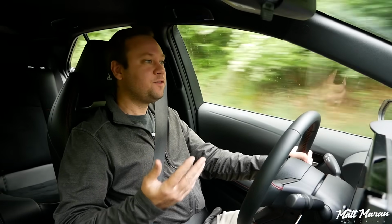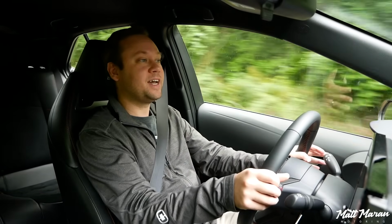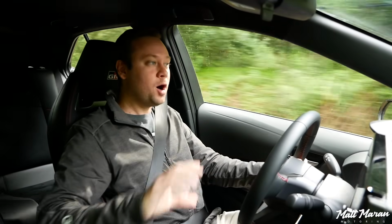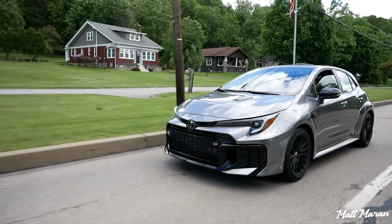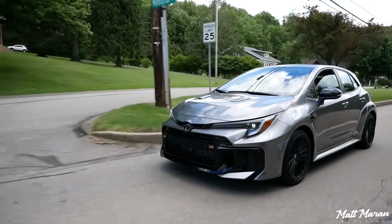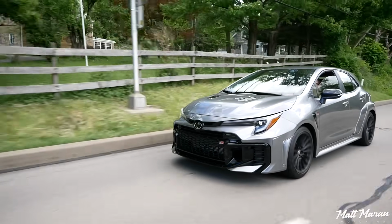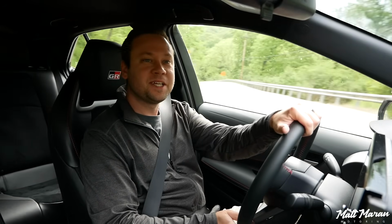And it's still fine. I just personally think I kind of prefer the 2024 because you have that ability. Not that I'm always putting it in rear wheel drive all the time, but it's just fun to have that option. That was a really cool thing that they offered, and I just wish that they would have continued that.